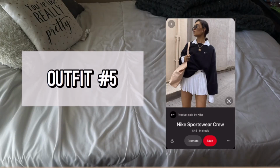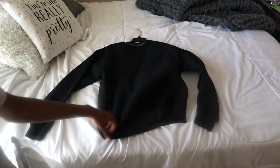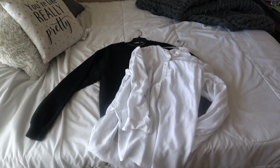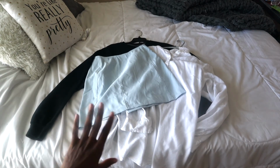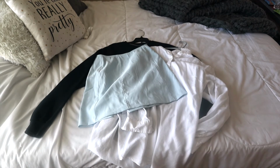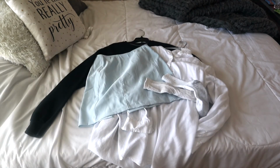Last but not least, outfit number 5. Same sweatshirt. Huge button down and a skirt. The skirt is supposed to be white, but I don't have a white skirt, so that's what we're going to do. Okay, so I don't have Nike socks, so bam, bam. Only white socks I got.